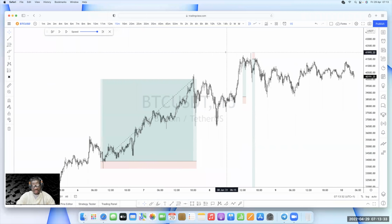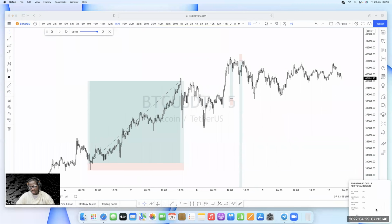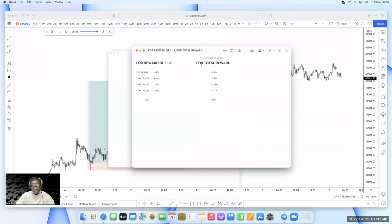It actually gave more, but considering this drop, many of us might have been taken out. Maybe we adjusted our stop loss and all of that, right? So let's just leave it at 1 to 11. And I'm sure we had it. So this was the last trade.